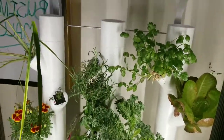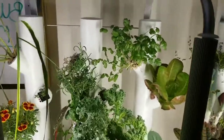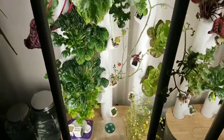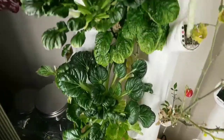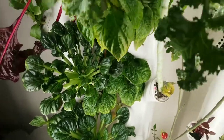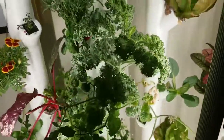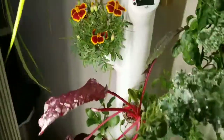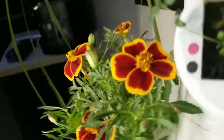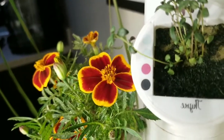And on the number 2, just to get a good overview of it, this is the tot soy from this one. So this tot soy is 5 months and it's huge. But what I want to highlight on here, we finally got some marigold flowers that are gorgeous.